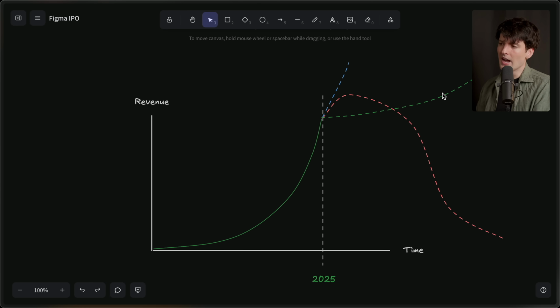But if they IPO right now, suddenly the founders have cash. Suddenly the early employees have cash. Suddenly the investors have cash. Well, they don't have cash. They have equity that they can then slowly sell off and make some money. Because if it does turn out the business goes that way, then it ends up worth nothing.